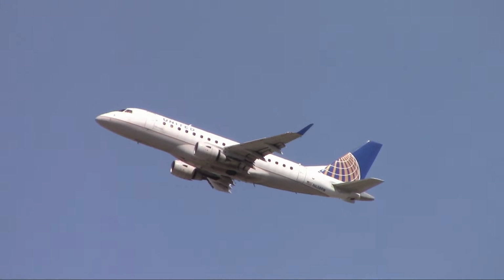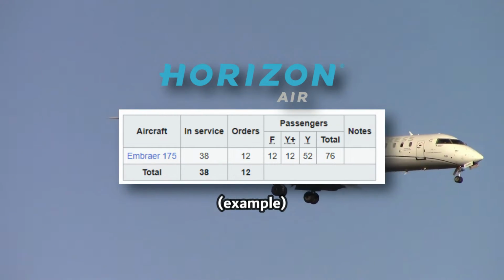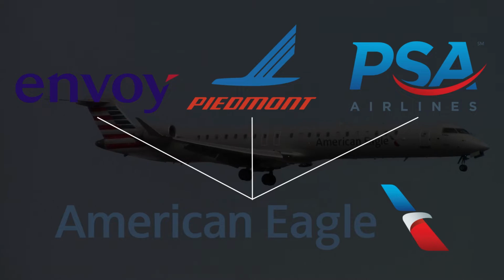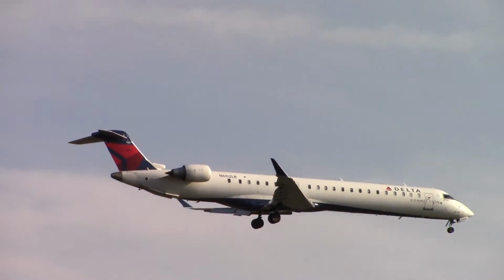The airlines that operate for the three US flag carriers are actually pretty well organized. They typically fly only one aircraft type and only for one mainline carrier. Oftentimes these airlines are also entirely owned by the airline they operate for. Endeavor Air is entirely owned by Delta, Envoy, Piedmont, and PSA Airlines are owned by American, and Horizon Air is owned by Alaska. These airlines are therefore incredibly vulnerable to rapid changes in the industry.